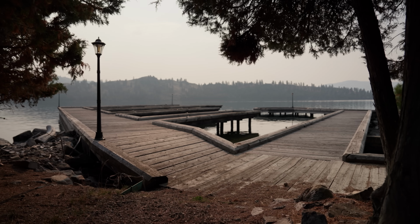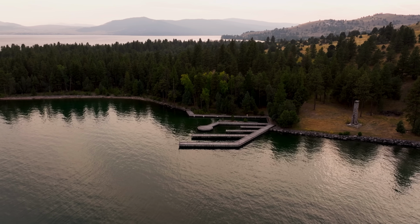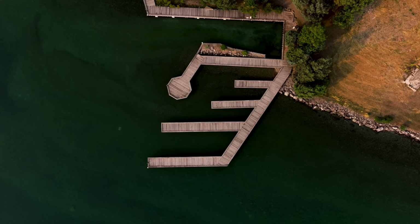Typically, I'd start a tour at the front door of the home, but with an island, the dock is essentially your front door. So, welcome to the front door of Cromwell Island. This dock currently has 5 slips varying in size, with the largest slip believed to be able to accommodate a yacht of up to 70 feet.